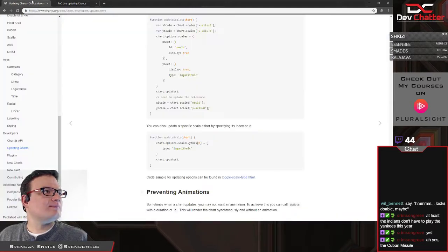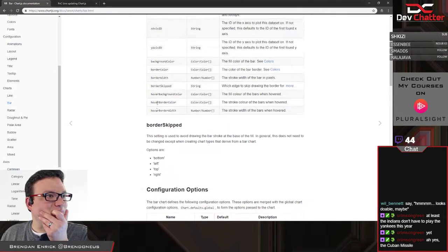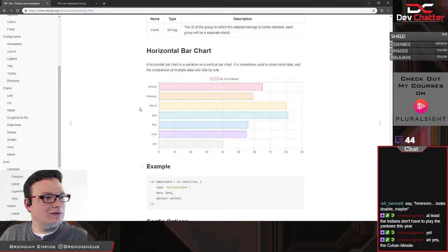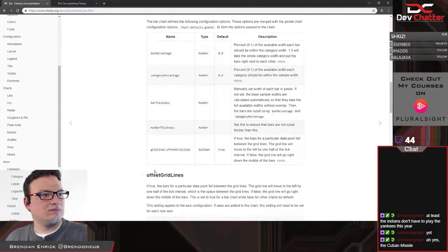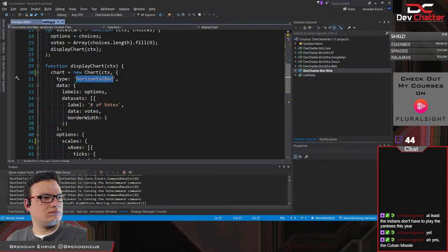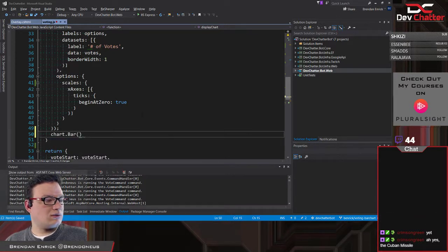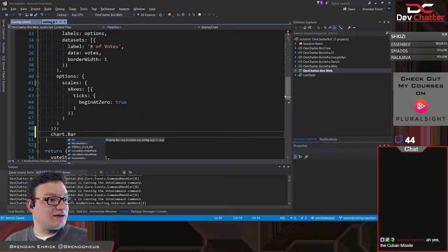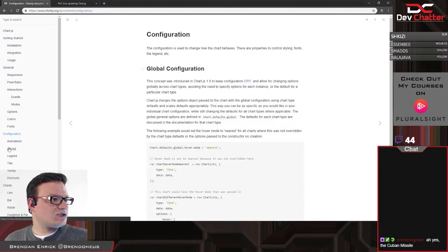Okay, so bar. They have a bar method. How do I tell it that it is? So if I say chart dot bar, hang on. What are the options on this? Context and config. So where's configuration? Maybe layout?